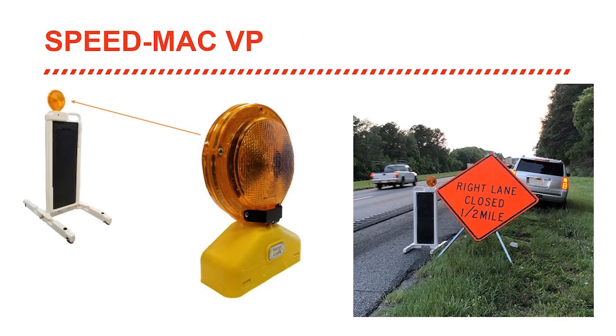And then we want to talk about the SpeedMac VP. So the SpeedMac VP actually is something really unique, specifically designed by Vermac for implementation in smart work zones. And this is actually one of the bigger data drivers behind how and why smart work zones function. The Vermac SpeedMac VP is basically a combined design with a vertical solar panel so that it's constantly being charged and constantly active. It can be easily set up by one person, operate all season long without having to recharge, and it's actually the only autonomous NCHRP 350 tested and approved device on the market for this type of implementation.